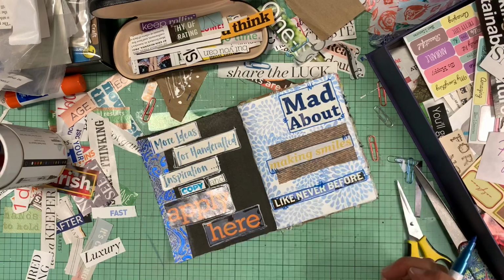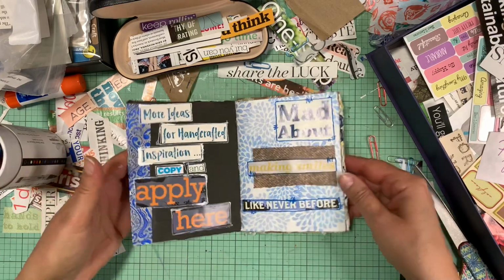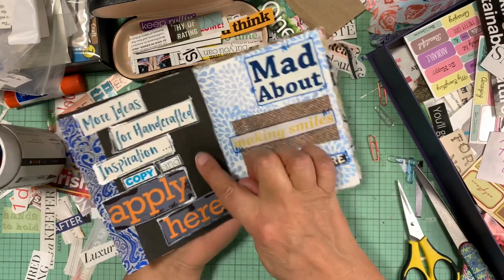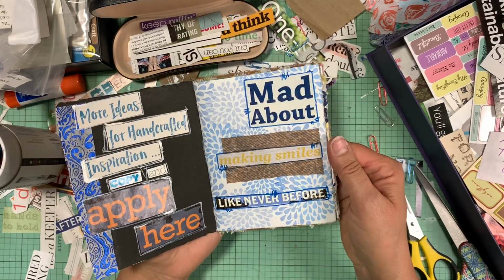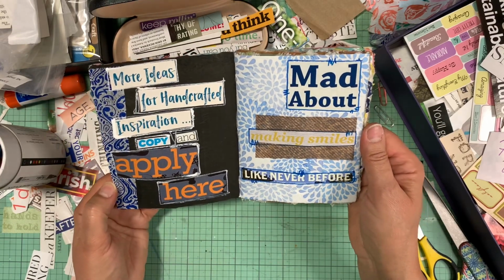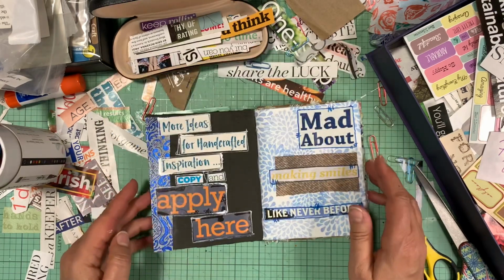Quick fix when you go over on your lines: just make those stitch marks and it looks like you meant it to do that. And the white one was a little gloppy, but that's okay. And these spaces right here, I can add a picture if I want, which is fine. So I'm going to get my words all out and do more word clusters just to think ahead of what I'm going to do in this book. I think it's going to be a lot of fun.